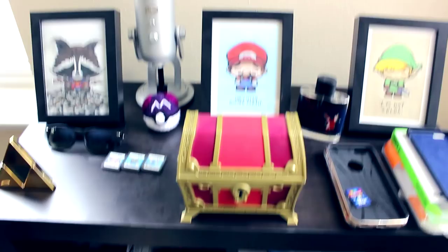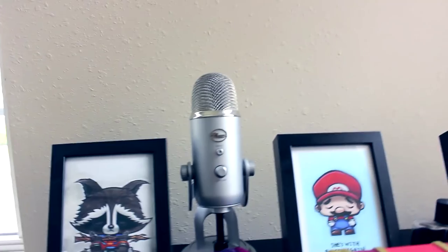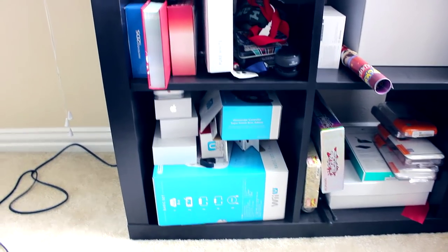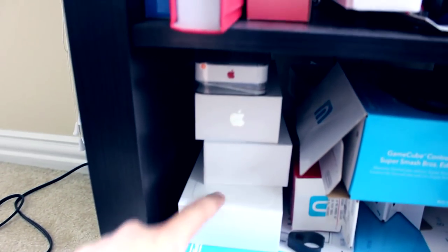But that's the chest that I have. I got it with Hyrule Warriors. Got this little Triforce clock with Hyrule Warriors. I got these things from Loot Crate at PAX. My old Blue Yeti microphone. Down here, I actually have a lot of boxes for consoles. Or actually, my Wii U console, my Japanese Wii U box. I got iPhone boxes. I think that's the 6 Plus, the 6, and the 5S.